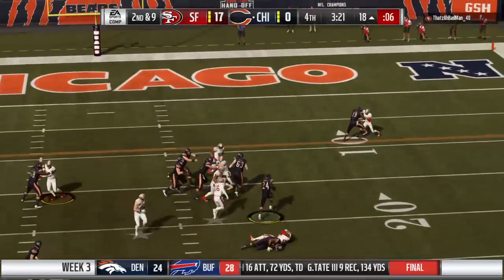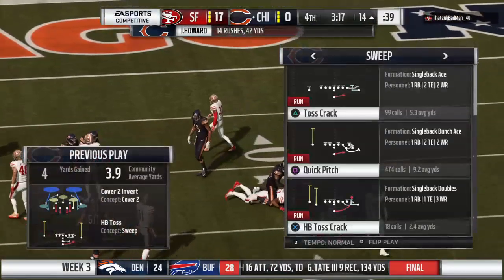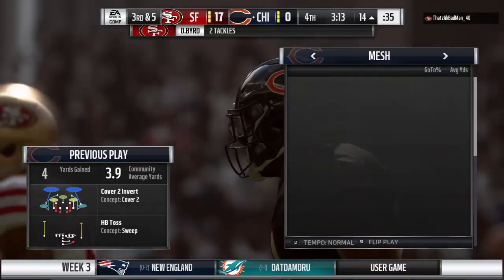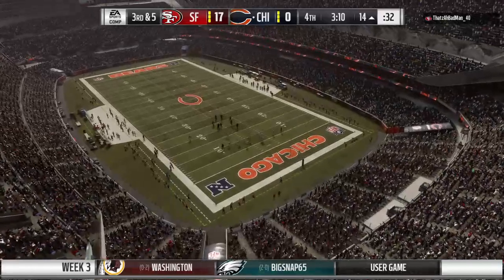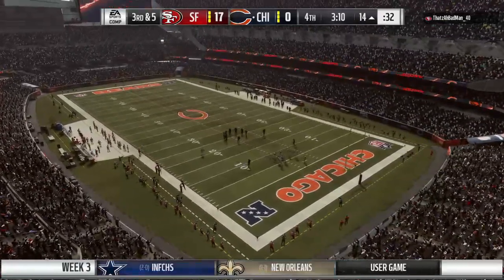On the toss play, Howard. And able to push his way forward here for a good little gain. It's a 4-yard pickup there, and it leaves him with 3rd and 5. Not too many offenses want to turn down long drives, but when you're down what they are, they've got to pay it off with some points.